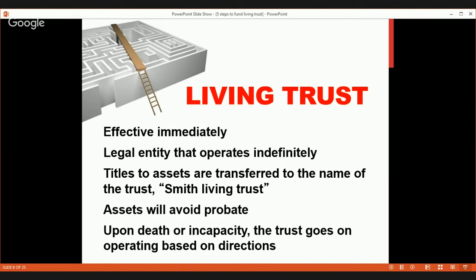Then we have, upon death or incapacity, the trust goes on and on and on. So even if you're incapacitated, there's going to be some crossover between the power of attorney and the living trust. If you don't have a power of attorney, it's possible that that living trust could come in and save you. Upon your passing, then we have actual instructions, and the trustee typically is somebody, either a professional or somebody that you trust. It could be a relative.